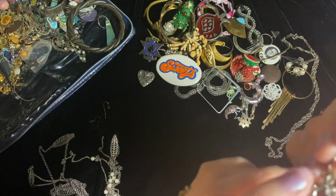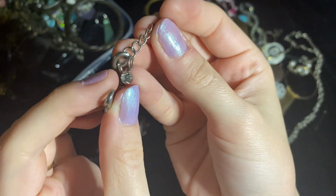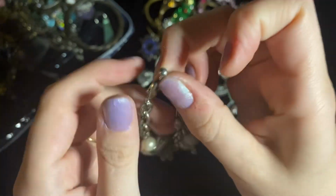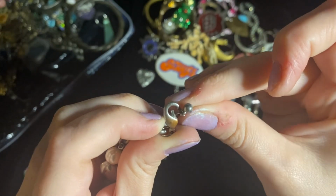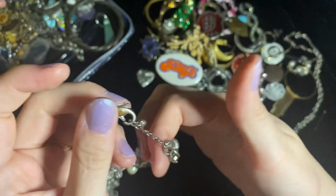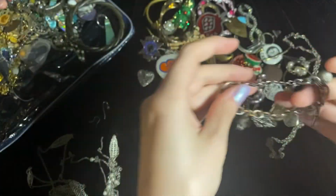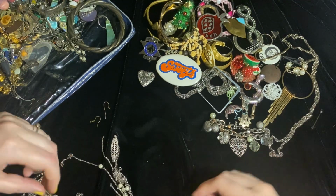Is it broken? No, actually. It's got a little sparkly charm on the end. And no, it's not broken. It needs a bit of polish. It's a big clasp on it, but it's quite a chunky chain. Yeah. How cute. Okay.